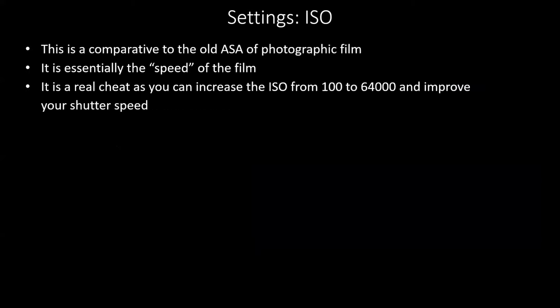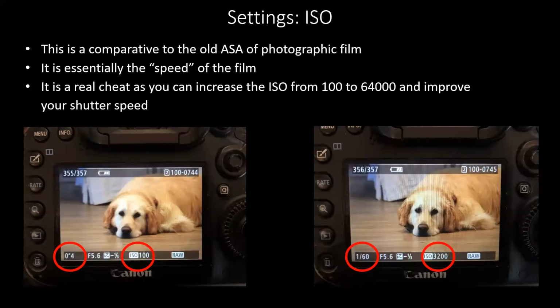It's essentially, in the old expressions, it was the ASA, which is the speed of the film. You'll forgive these photographs because these were taken a couple of days ago in our lounge. You can see on the photograph on the left, ISO of 100 at f5.6, 0.4 of a second. You can see our dog Bella, she's a little bit blurred there. It's hard to handhold at 0.4 of a second. But then I bumped up the ISO to 3,200. And all of a sudden I had a 60th of a second. So that ratio is quite phenomenal.